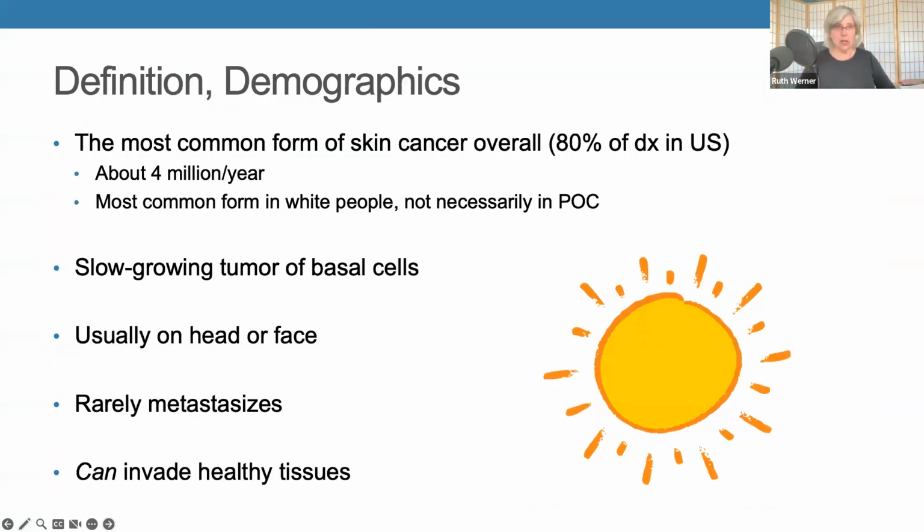So with basal cell carcinoma, for the entirety of the population, this is the most common form of skin cancer that is diagnosed. It comprises about 80% of all skin cancer diagnoses in the United States, which means it's diagnosed about 4 million times a year. Basal cell carcinoma is by far the most common form of skin cancer seen in people who are fair-skinned. It is not necessarily the most common form of cancer found in people of color, and we'll come back to that in a little bit.